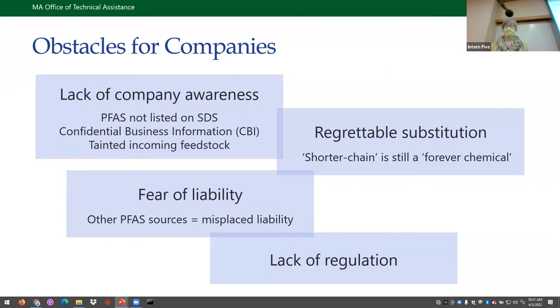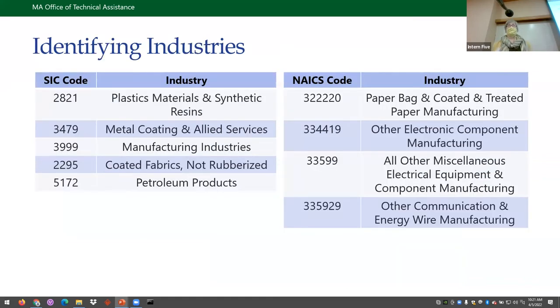And then there's lack of regulation, although as you also heard from one of the speakers today, there's more and more PFAS regulations coming into being, not necessarily on the source reduction end, but as testing of effluent and water. So we started thinking about which TURA industries might be using PFAS that we could have proactive conversations with and engage with.